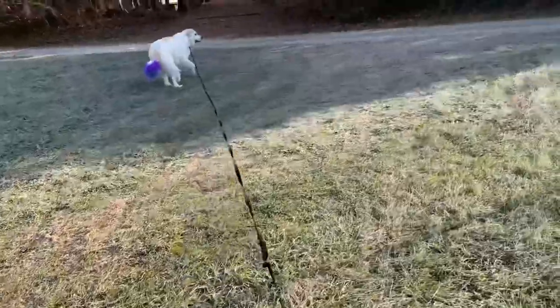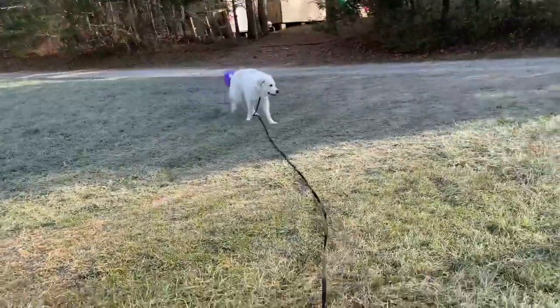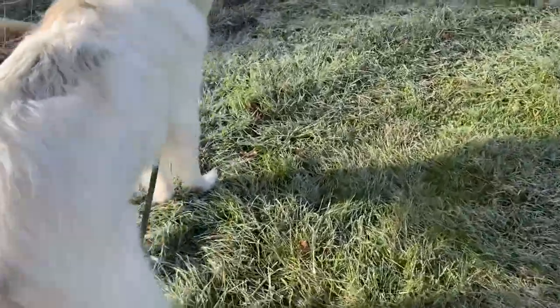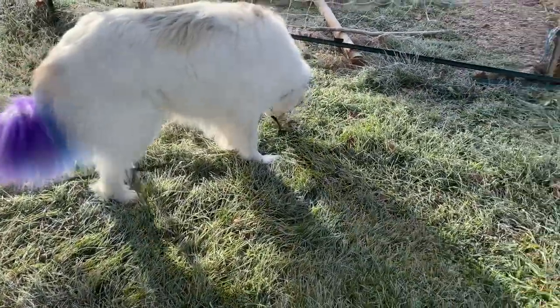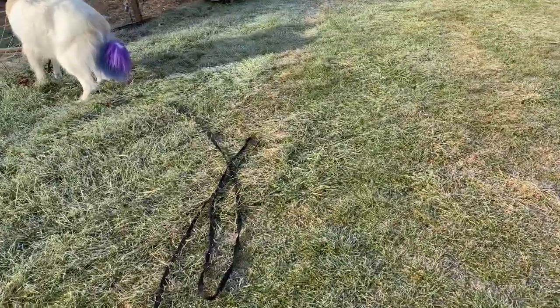See, I can stop him from going there. Come here, Mel. Hi, baby. Thank you, so happy. As you can see, both of our dogs very much enjoy their off leash privileges, or their long leash privileges. They like it. But I just wanted to show you this long leash.